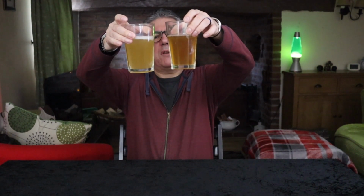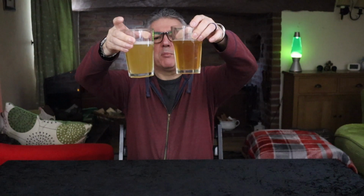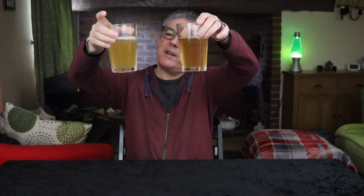So we have two, I'd say very similar. Because I'm looking into the light, I'll put the colour board behind it in a minute. I've got one that looks sort of like a very cloudy straw coloured, and one which is a little bit more amber, a little bit more translucent.